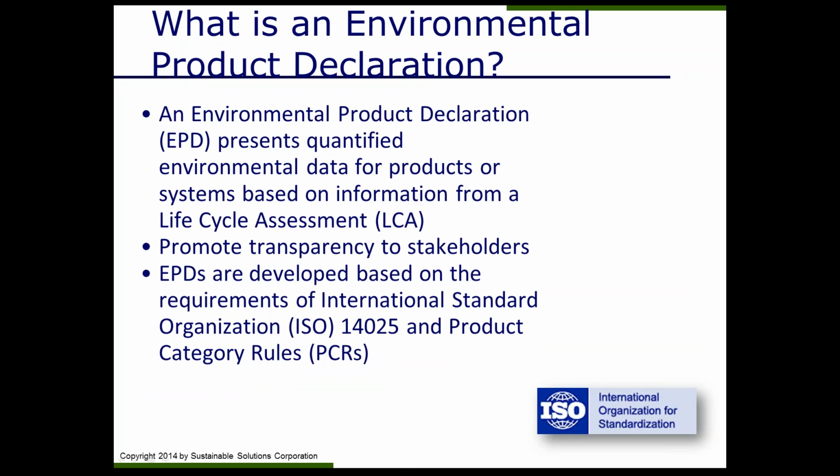So an EPD allows a company to provide transparent LCA information, and it discloses environmental impacts, but it also protects the business interests and the proprietary data of the manufacturer. They're formal reports that are critically reviewed and verified by a third-party expert, and they follow ISO standards 14040 and 44, as Jim has mentioned, as well as ISO standard 14025, as well as a product category rule.